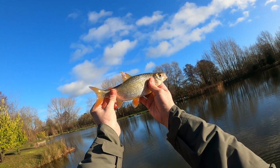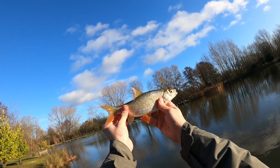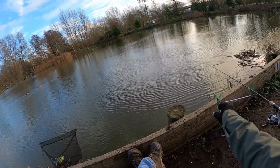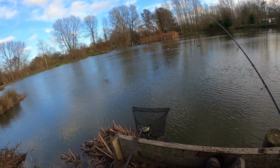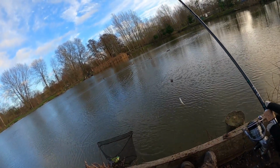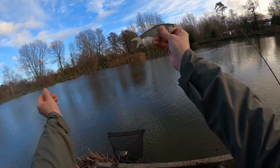There you go, guys. Look at that for a stunning roach. That is absolutely beautiful, fantastic. You don't often see them so nice in a commercial lake. They often get out-competed by the carp, but that is absolutely lovely. Little roach there, very pale fins on him.